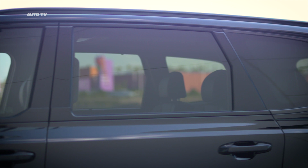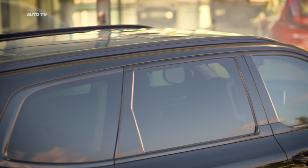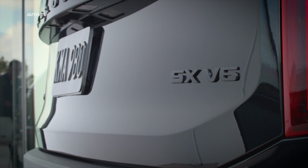In total, expect to pay $43,550 for the X version and $46,555 for the SX. Additionally, you may choose to opt for a new paint color called Wolf Gray for a cool $495, adding also a black interior.